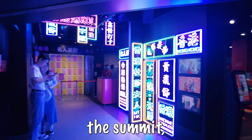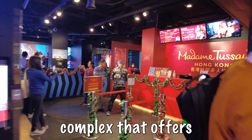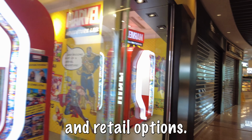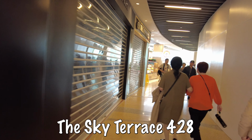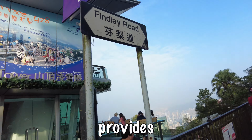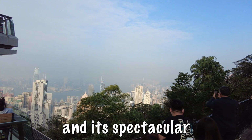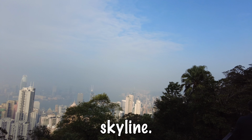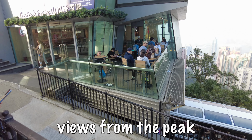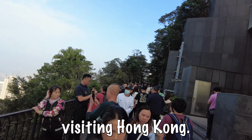Upon reaching the summit, visitors can explore the Peak Tower, a leisure and shopping complex that offers a variety of dining, entertainment, and retail options. The Sky Terrace 428, an observation deck perched on top of the Peak Tower, provides unobstructed 360-degree views of Hong Kong and its spectacular skyline. The combination of the tram ride and the panoramic views from the peak make it one of the must-see attractions for tourists visiting Hong Kong.